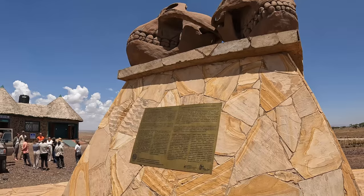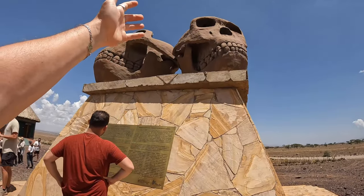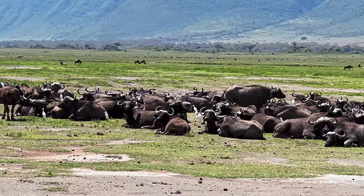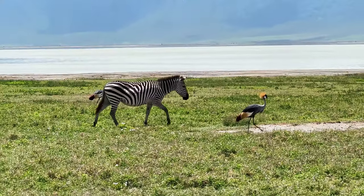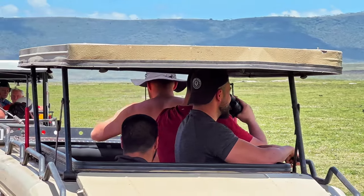Oh, these are millions of years old, right? 1.84 million years ago, the first known fossil remains. A major open area where many species live amongst each other, from rhinos to zebras. There are so many you will spot when you're exploring this on an incredible safari.